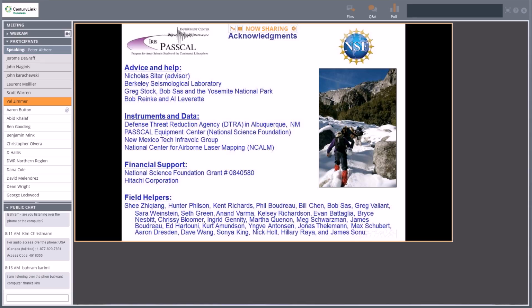And so are they using work I'm doing? Not really. But there's a lot of interesting rockfall research that is going on in the park that is sort of helping them do better planning for the future.